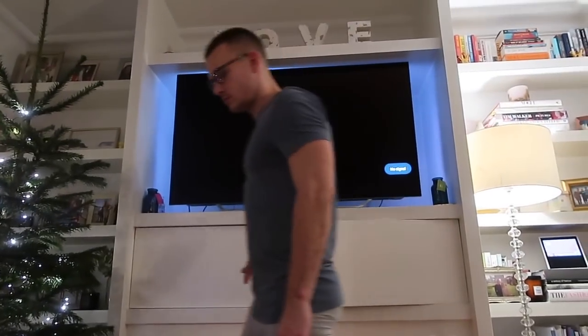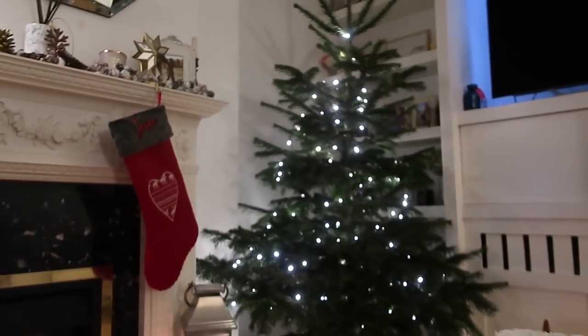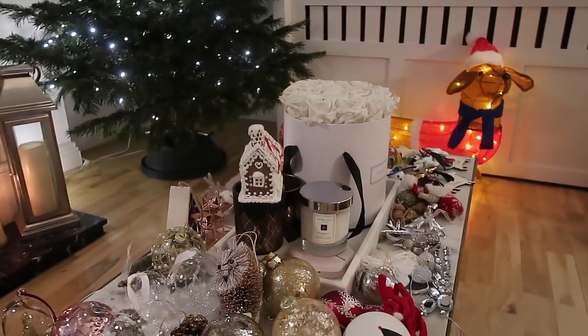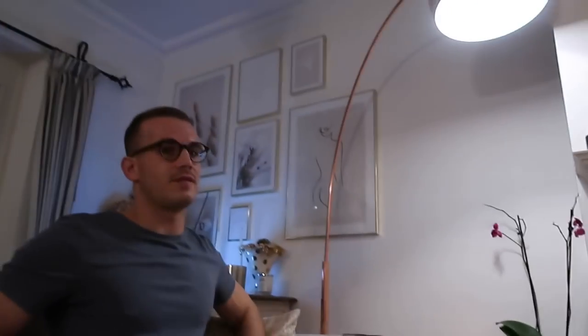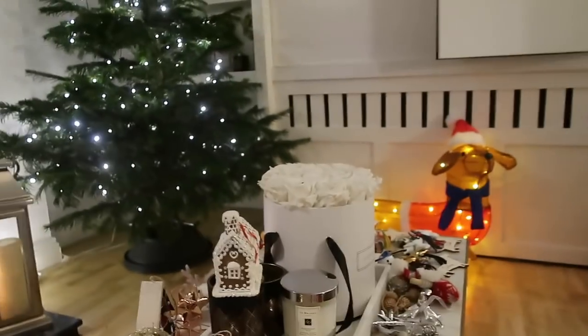Charlie and I have a bit of a Christmas tradition, hello Charlie's bottom, of watching Gavin and Stacey when we are decorating the tree. If you guys haven't heard of Gavin and Stacey, I highly suggest it. I envy anyone that has never watched Gavin and Stacey, purely because you have it all to watch.